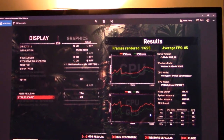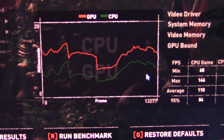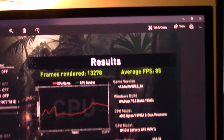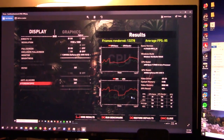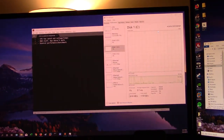I also ran a benchmark at 1080p, and we are, in fact, completely GPU-bound. Actually, it says 95% for some reason, which is interesting, but at any rate. Yeah, so I'll probably upgrade my GPU in a few years. I mean, the 1070 Ti is more than powerful enough. But overall, I am pretty happy.